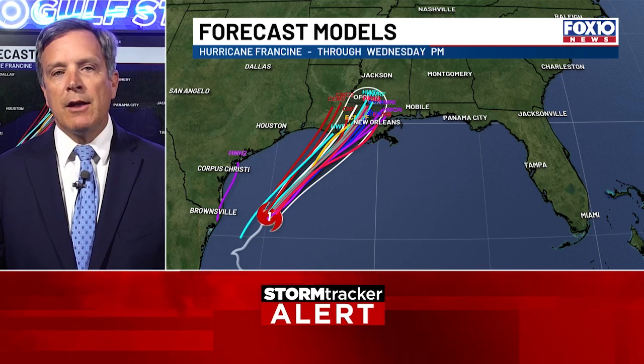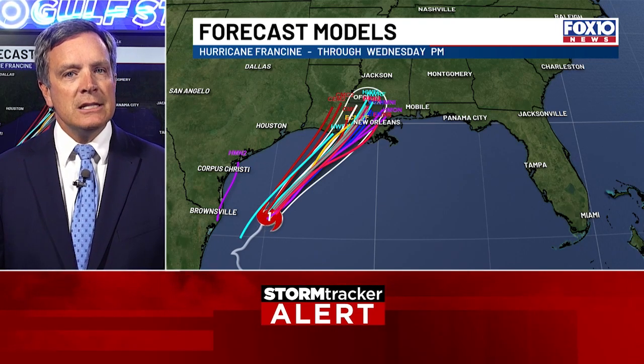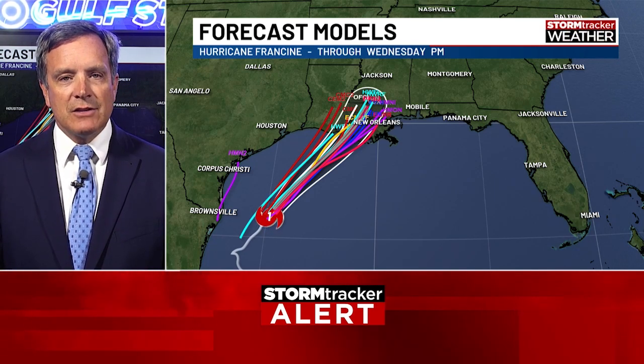Some of it brings it right over Baton Rouge. There's a big difference on that, on how it affects our area. The further east it goes, the more intense the impacts will be here. So we're watching this. We're watching the track. We'll just have to see how it plays out.